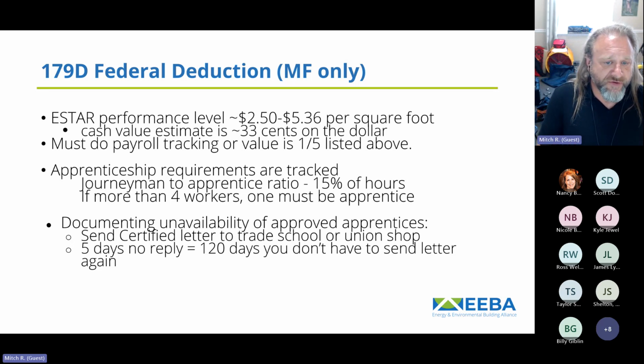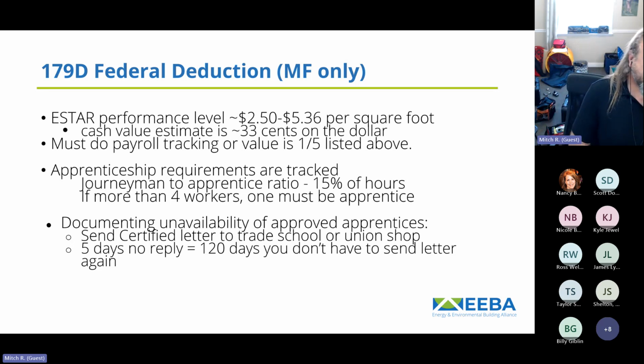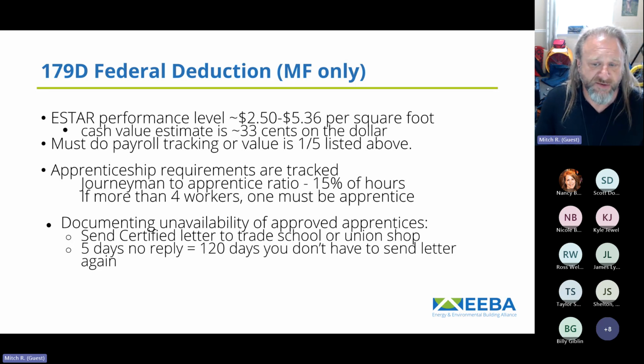One upgrade over the 45L wage tracking requirements is apprenticeship tracking requirements. There's a journeyman to apprentice ratio. 15% of the hours must be apprentice hours. If you have more than 4 workers on site for a particular trade, one must be an apprentice.